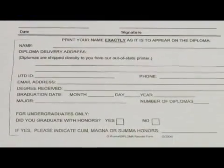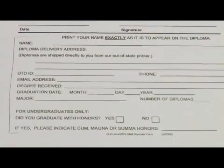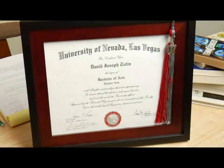And it's going to ask you information like what is your name, what major did you receive your degree in, did you graduate with honors, and of course the date on which you did graduate. So you have to have that information handy just so that they can reprint the diploma or look it up for you. And then you're going to have to pay just a small fee, and they should send it to you directly to your house.